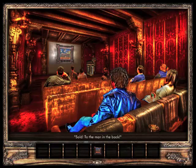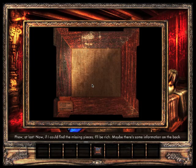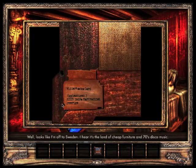Right. So now we've got the auction, or the art piece. Sold to the sunburnt fellow in the back. Whew, at last. If you look at the UI, by the way, this is a picture in a picture in a picture. And then let's see on the back. Maybe we can find those 4 missing pieces and get rich. This isn't quite as good as my self-portrait from the intro screen, but it'll have to do. Yeah.